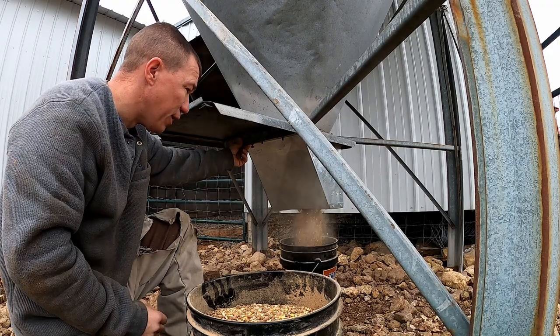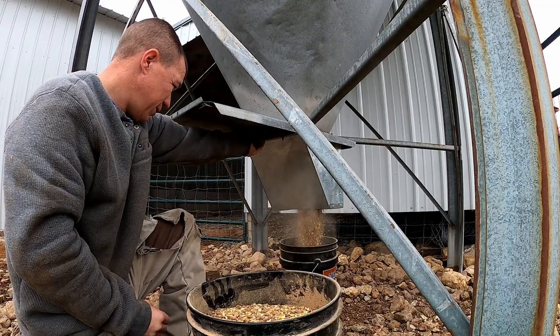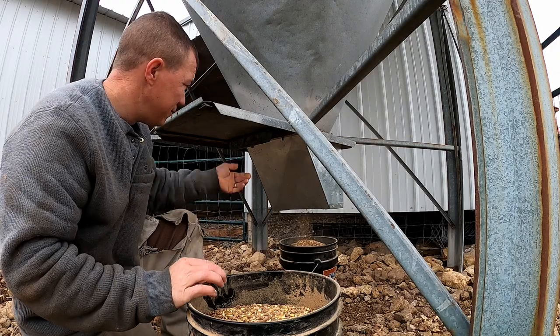This is better than storing it in the gravity wagon like we used to do. But it can get better yet.